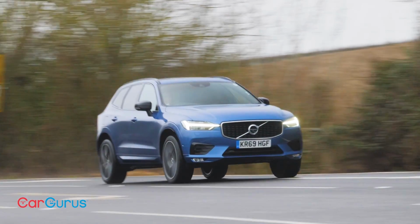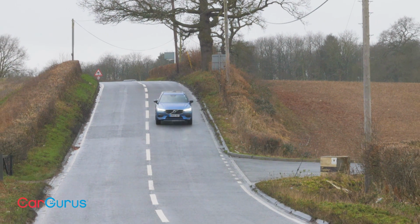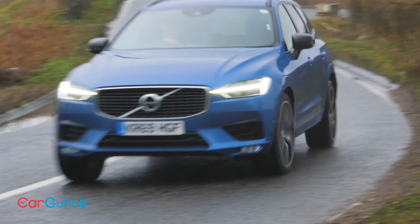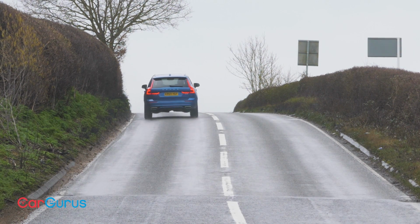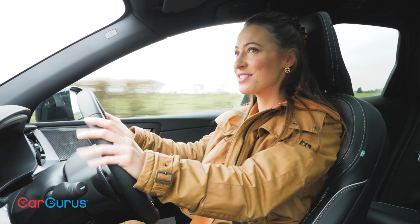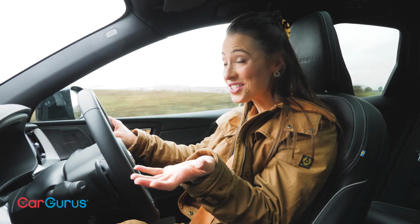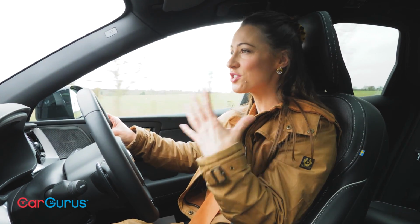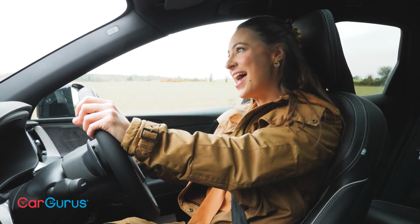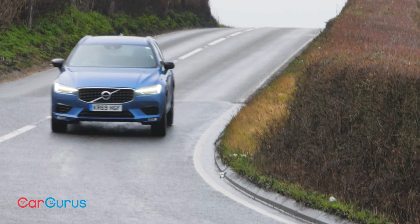What the mild hybrid system does provide is a tiny bit more power. We are talking around 7 horsepower, so it doesn't turn the XC60 into a top-fuel dragster, but it does add a little to the driving experience. The mild hybrid tech doesn't make the XC60 feel faster as such, but more smooth, especially when pulling from low speeds. It doesn't have that hesitancy that you can get from diesel power alone.